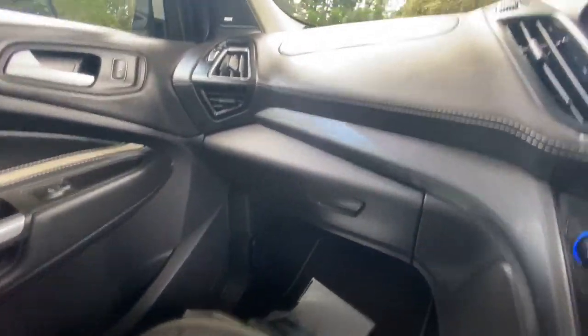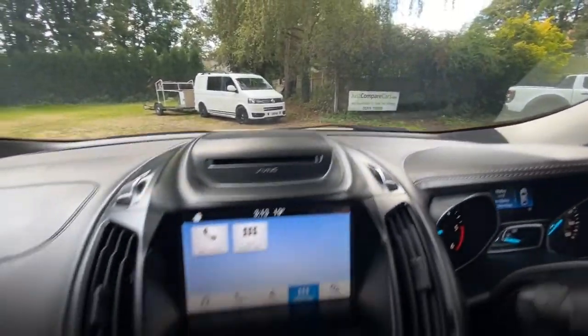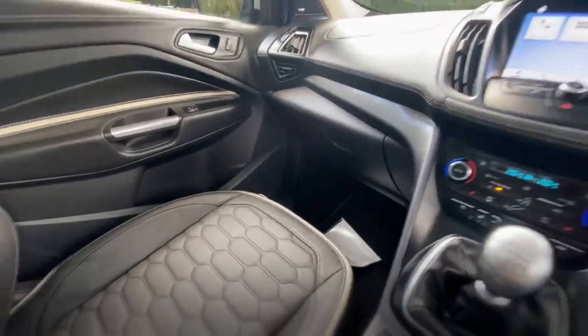As you'll notice, the dashboard, again, it's beautifully clean. There's no issues at all, no marks that I can see anywhere. Everything just looks really nice.